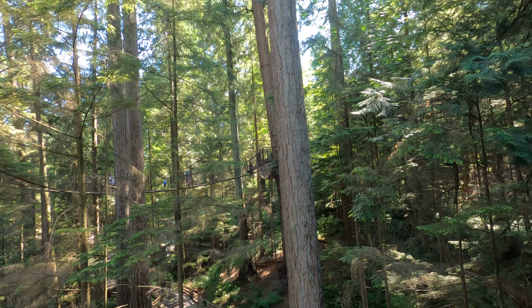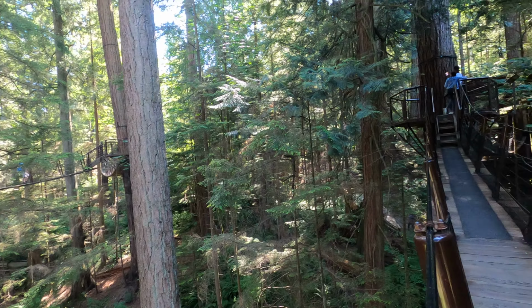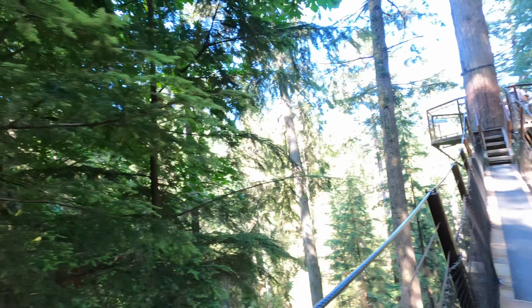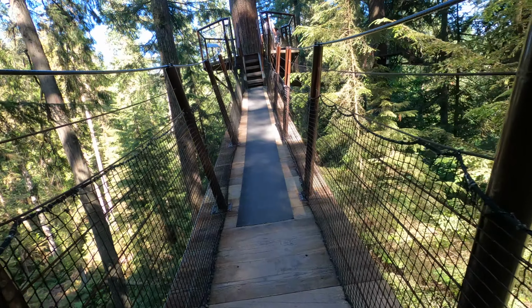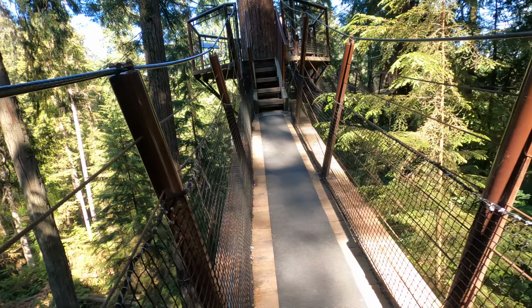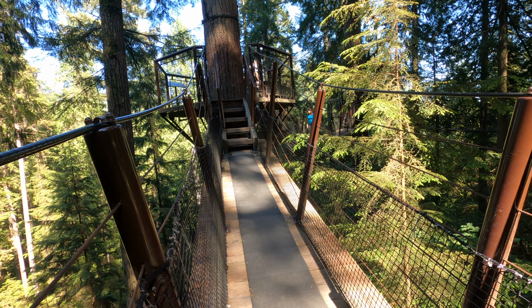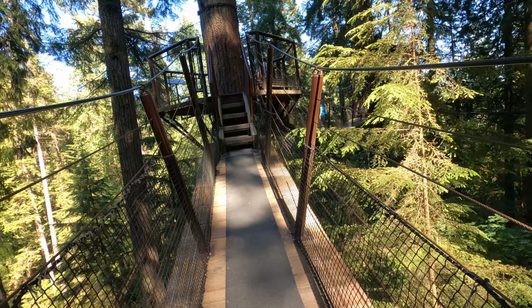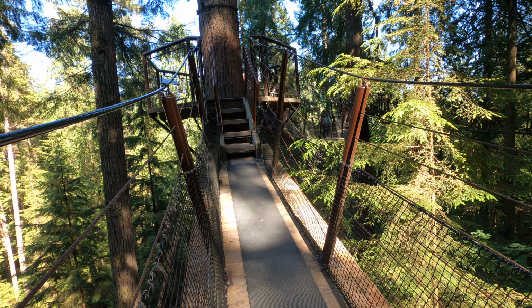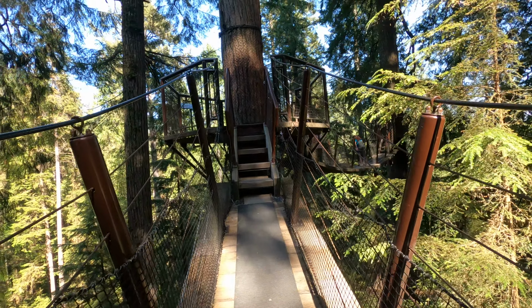So that's what you will see here in Capilano. We have lots of suspension bridges here, like this one. This easily goes as high as about 80 feet into the air.